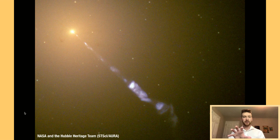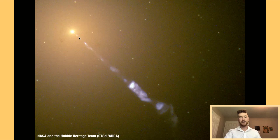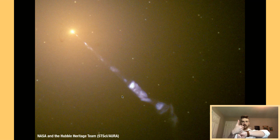The same thing happens with matter that's getting close to a black hole. If it flies towards a black hole, accelerating the whole time because of gravity, but doesn't go in, it's going to get flung back out. And this is exactly what's happening with these jets here. This is highly energetic gas and dust that's being accelerated outwards from the black hole because it didn't quite fall in. And we see this in nature all the time. It actually happens from the north and south pole of a black hole.